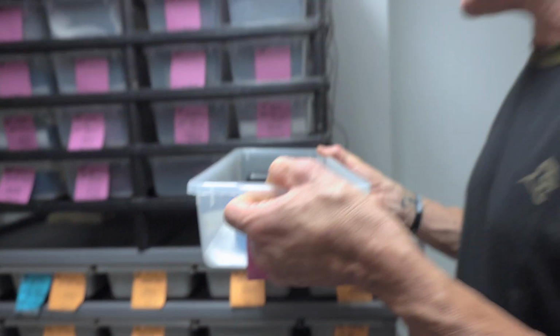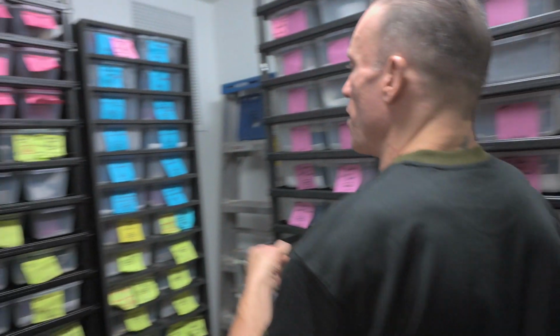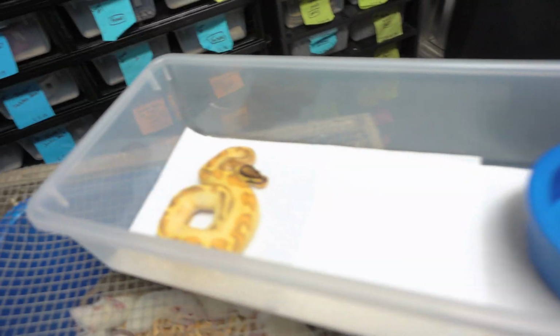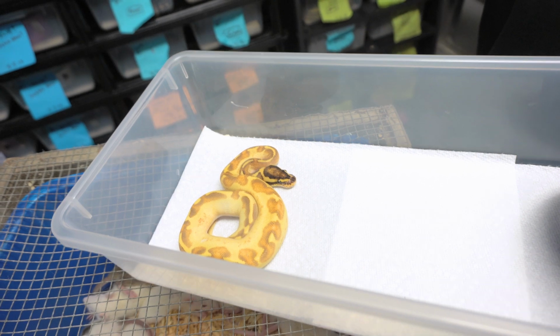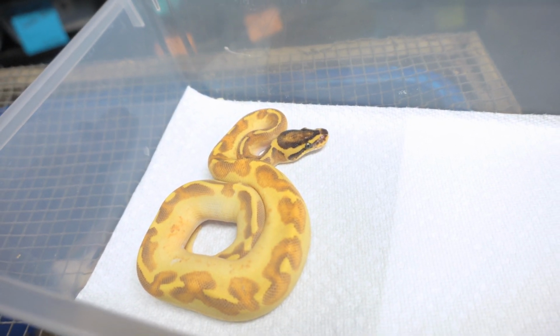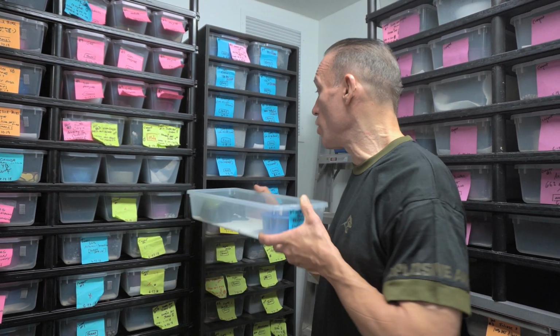Now, contrast this with a ball python baby, and this is only a couple-week-old ball python. Look how much bigger that is. That snake could handle what we will call a hopper, and I'll show you a hopper in a minute. I started off on a fuzzy just because I want to make sure it starts eating, but right after that, these ball pythons move up pretty quickly.